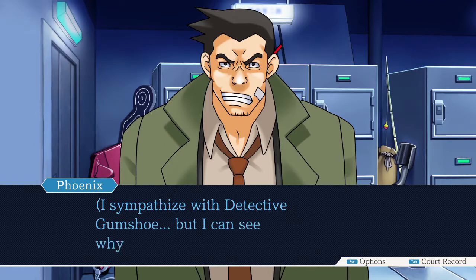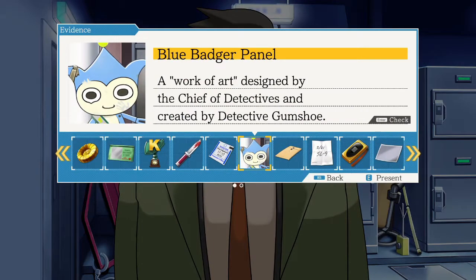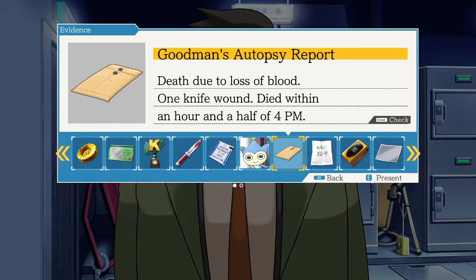I sympathize with Detective Gumshoe, but I can see why they moved it. Oh, poor Gumshoe. That art tangent is a heavy one. I don't think I have the time nor the stamina to get into that, but poor Gumshoe.